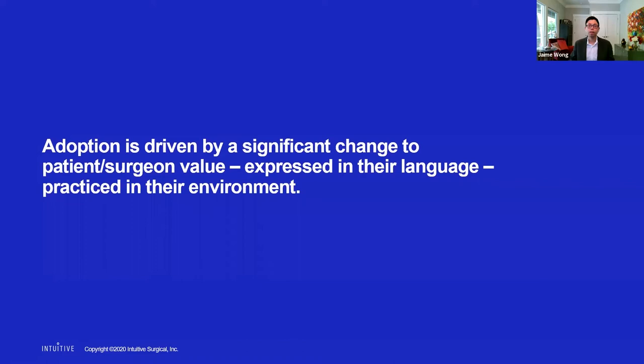So how do we get from disruptive innovation to broad adoption? Adoption is driven by significant change to patient and surgeon value, by patient and surgeon priority, and practiced in their environment.